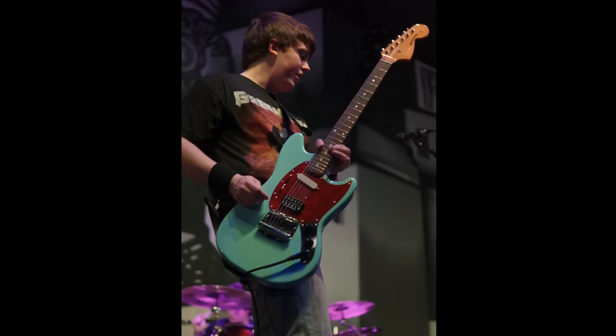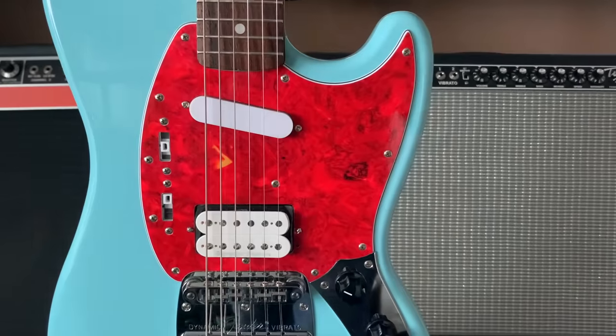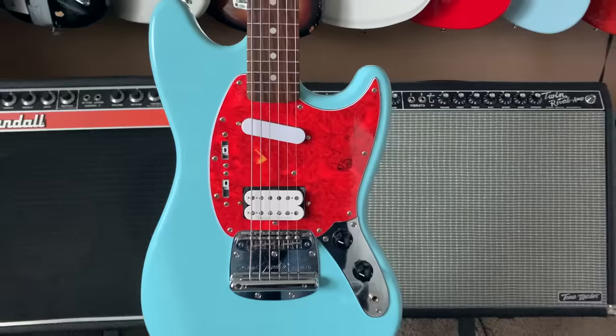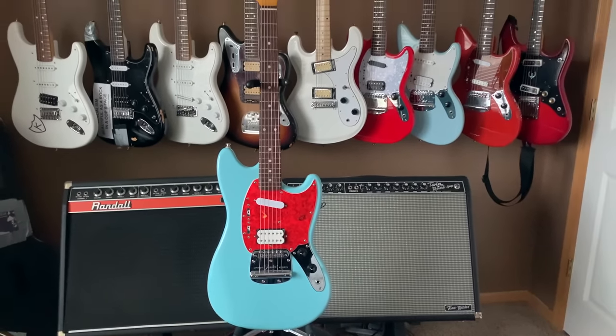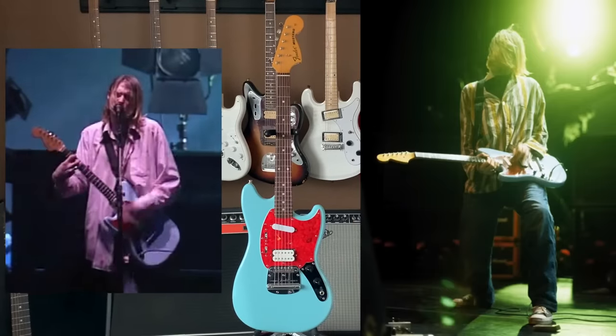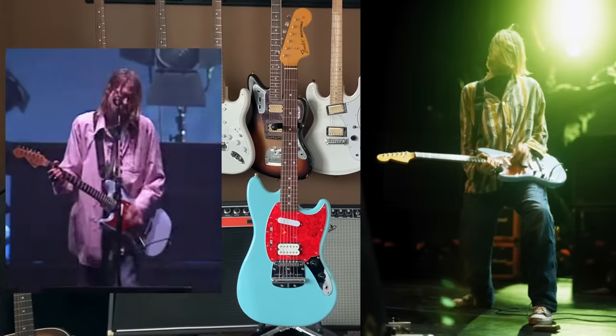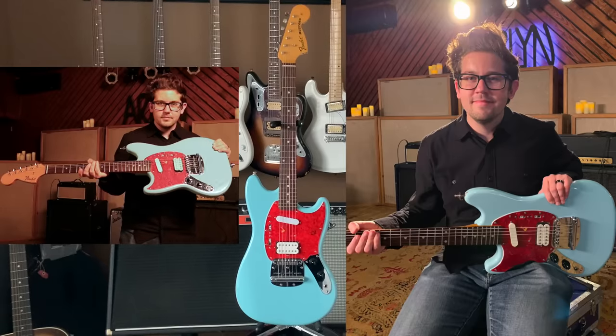I am extremely excited to say my Skystang has gone from signature model to replica status, in my opinion. It's truly a thrill to play and even just to look at. It brings up a lot of emotions and memories. It brings to mind all the footage and recordings of Kurt playing my favorite guitar and also brings me right back to the day I had the real deal in my own hands.